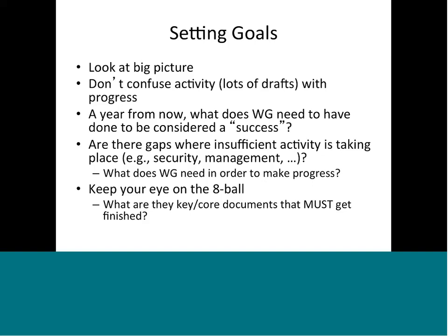And always keep your eye on the 8 ball. You have core documents that are critical to get done. Usually those are the ones that are in the charter that are highlighted. Make sure you focus on getting them done and not just letting it plod along. A good example is a problem statement. If your charter is a new working group and you have a problem statement, get it done in 3 to 6 months. If you've got a problem statement hanging around a year after the working group's formed, that's not a good sign that you're keeping focus on the 8 ball.